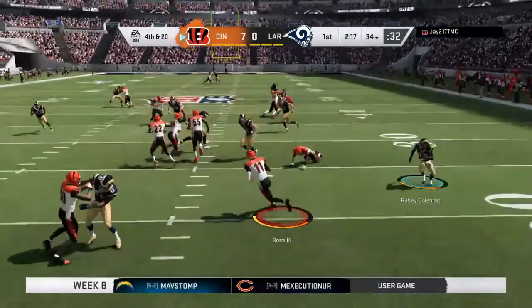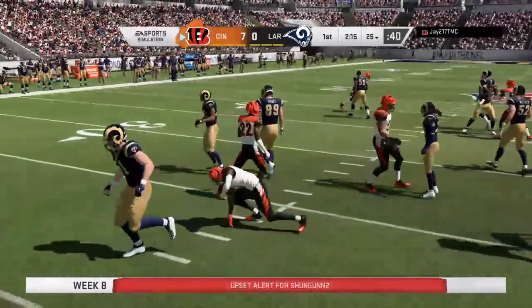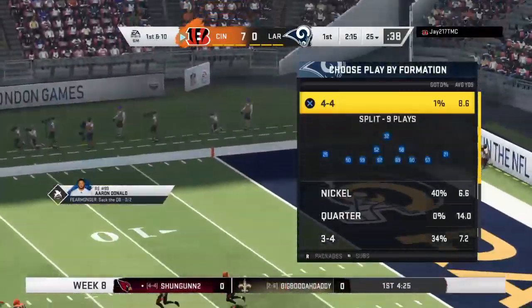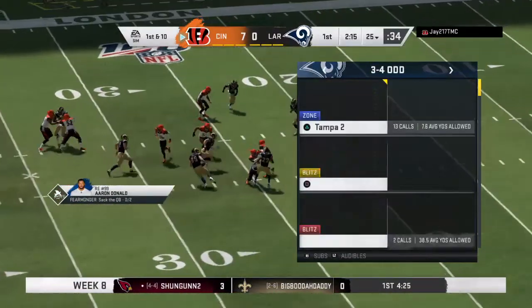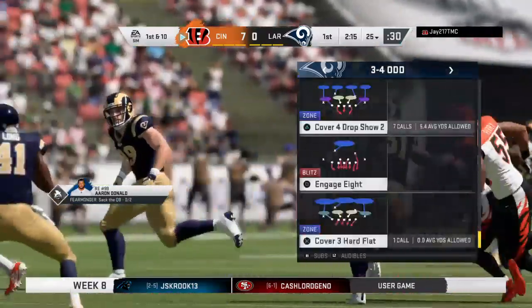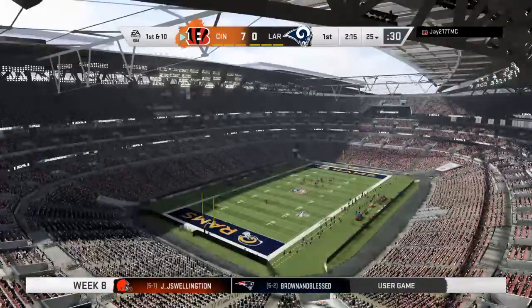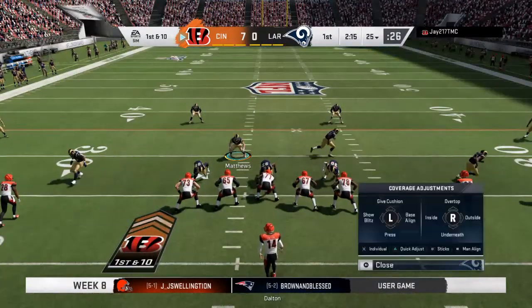Ross on the return. Well, he wasn't too far from breaking that. Officially, give him 15. And the Bengals will take over here, 1st and 10. The Bengals drive about to get going. And they'll be looking to make this a 2-score advantage.